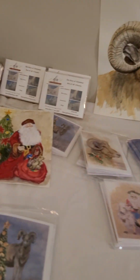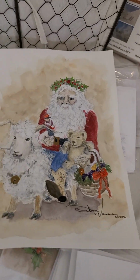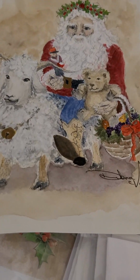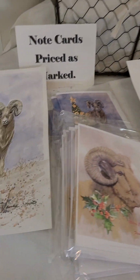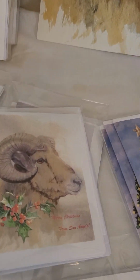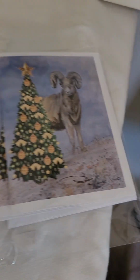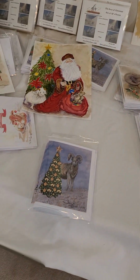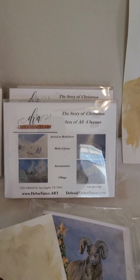Here we go. We have Vintage Santa with the sheep. We have the first one I did, wishing you a Merry Christmas. Santa is wearing boots. Maybe he got them at Letty Boots. Who knows? And another ram here. So the cards now, you see this guy. Here's his card. San Angelo Rams. Merry Christmas from San Angelo. And this one. So these cards are 4 for $10. 25 a dozen. And then I've got my story of Christmas, and I'm going to go up here.